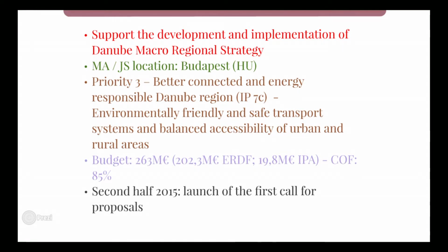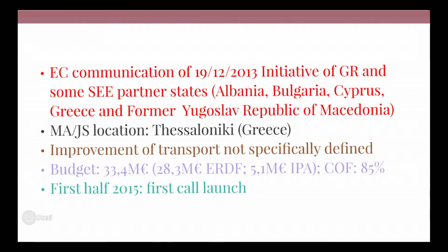Third and last is the transnational cooperation area Balkan Mediterranean, which involves Greece and Bulgaria with former Yugoslav Republic of Macedonia, Cyprus and Albania. As more cooperation programs, let me see if I can show you again. So this southern part of the Southeast Europe region, with a very small budget, 33 million euros, however, no specific focus on accessibility or transport. They decided to avoid this. There is something mentioned in relation to transport when they define the priority on protection of environment, of what will be in the future. So something is there, but not specified.